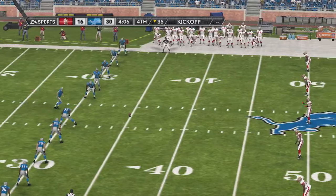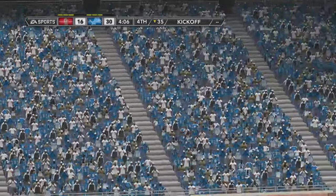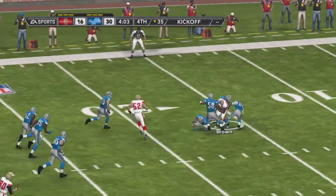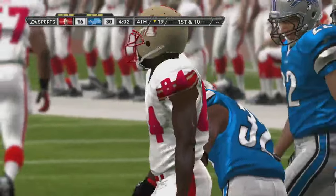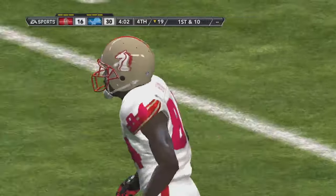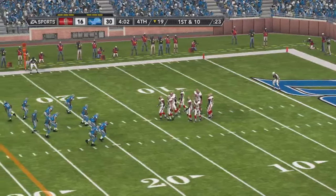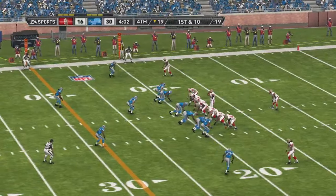Hansen is ready to kick this one off. Brown is deep, looking to return the kickoff. Here we go. He'll return it from the 4-yard line. Greenwood was there to bring him down. The offense will start at the 19. It's first and 10.